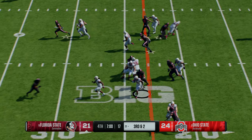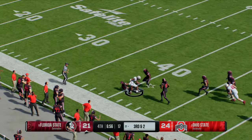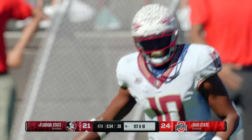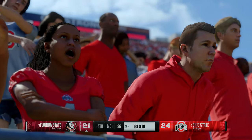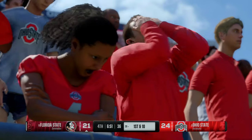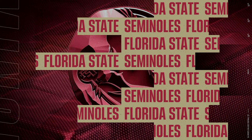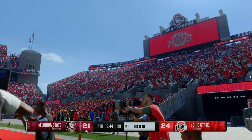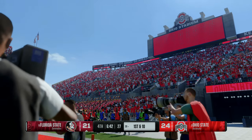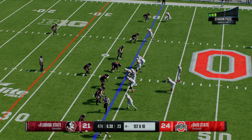Quick pass on the fly motion. Afterburner's coming. And he picks up a huge chunk of yards on that play before he's finally hauled down. And this receiver is so dangerous. There's so many different ways that he can hurt a defense. You got to throw it to him conventionally, but find creative ways to get him the football out in space and let him go to work. The Seminoles have it with a first and 10.